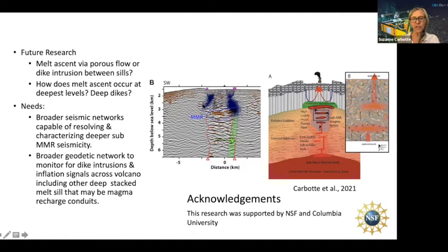Existing seismicity observations show that all the seismicity is above the MMR. We're not seeing any seismicity within the melt sill column that could be reflective of deeper dike intrusions. But the aperture of the existing seismicity arrays is quite narrow, and very interesting would be broader seismic networks that are capable of resolving and characterizing any deeper sub-MMR seismicity. Also of a lot of interest would be broader geodetic networks to monitor for dike intrusions and inflation signals across the volcano, including these other deep stacked melt sills that may be magma recharge conduits in other portions at Axial Seamount.